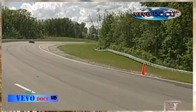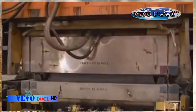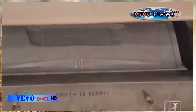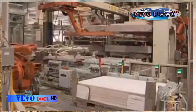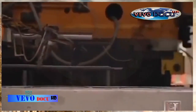The pressure to shape aluminum car parts isn't restricted to water. You can also use air with a new technology known as QPF. It stands for Quick Plastic Forming, which is not plastic. We're working with aluminum, but we take aluminum to an elevated temperature state in order to form parts in shapes that we can't normally form.